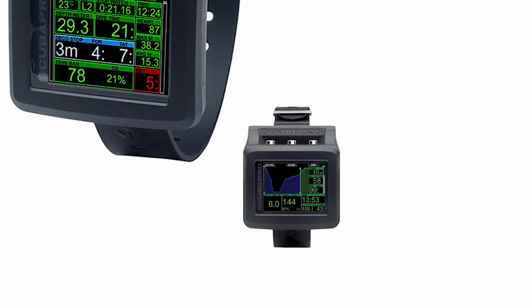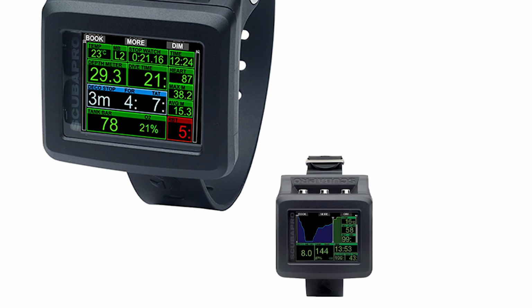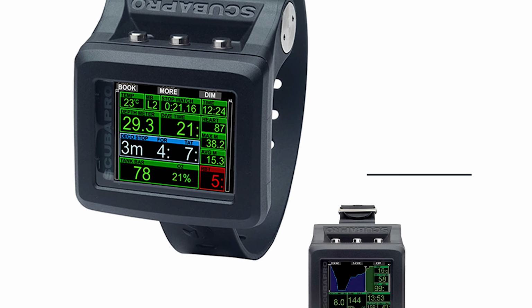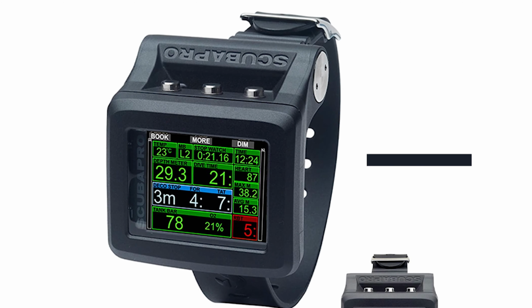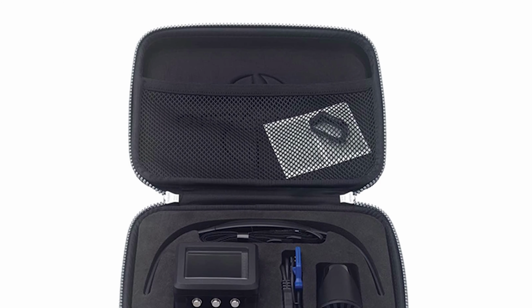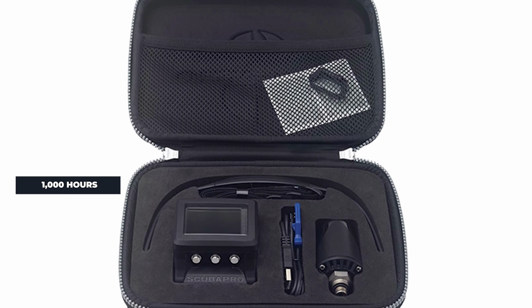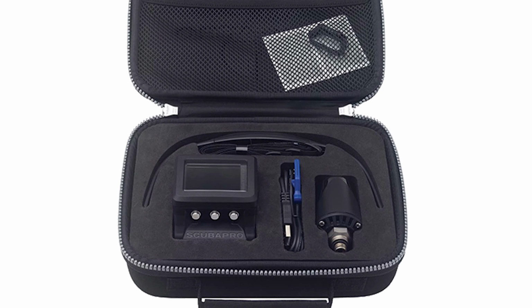With the Scubapro, you can transmit your air pressure from up to 9 tanks. And the transmitter blinks green, yellow, or red to indicate your air level. It manages Bluetooth compatibility easily. It easily syncs with your PC, Mac, Android, or iPhone. The dive computer stores up to 1,000 hours of dive profiles. And its rechargeable battery lasts up to 50 dives.